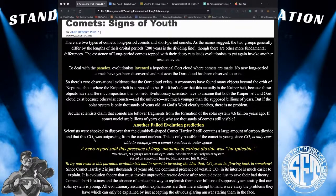Scientists were shocked to discover that this dumbbell-shaped comet, Halley's Comet, still contains a large amount of carbon dioxide, and this CO2 was outgassing from the comet's nucleus. This is only possible if the comet is young, since CO2 is only ever able to escape from a comet's nucleus into outer space. You can't put it back in. It can only get out.